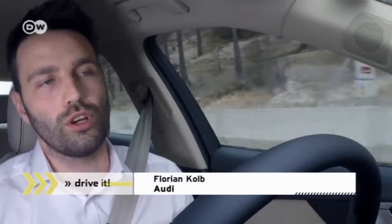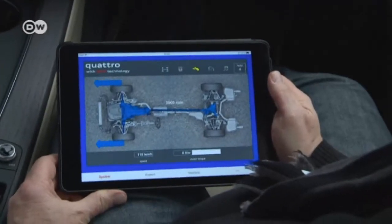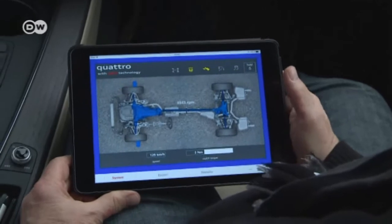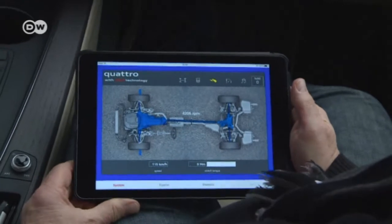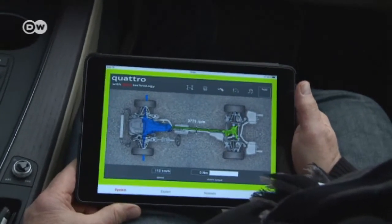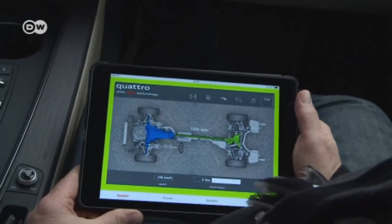Florian Kolb says this system engages the all-wheel drive within 0.2 of a second, or 200 milliseconds, when it's needed. And the driver doesn't even notice it. To demonstrate, he cruises in front-wheel drive at 120 kilometers an hour. Now when he presses the gas pedal, the all-wheel drive engages even before the torque is on the wheels. If he then continues to cruise along, the system returns to front-wheel drive. The rear axle transmission slows and stops, and the efficient front-wheel drive is in charge again.